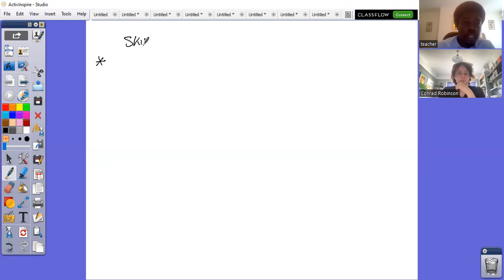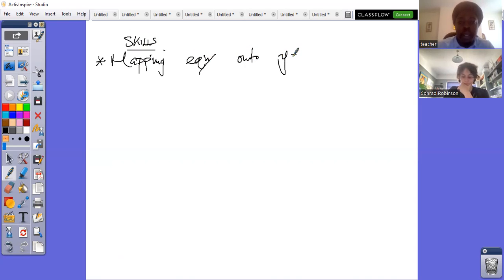Righty. So importantly, important skills. We're going to call these skills: mapping equations onto y equals mx plus c. It's a very important skill. But before we delve into this, let's just go through some basics first.